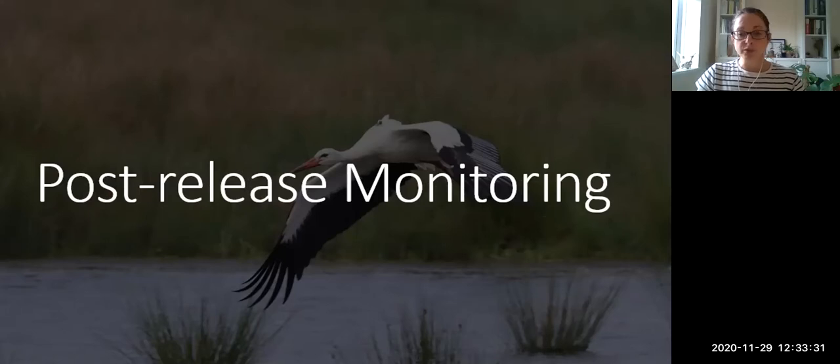So our post-release monitoring, we're doing quite a lot of monitoring to make sure that what we're doing is working. We want to make sure that we're forming robust science to inform and enhance the success of the reintroduction. And we're using multiple methods for doing this. I'm going to give a quick overview of them, but talk in a bit more detail about each of them when we look at some of the results that we've had over the last couple of years.